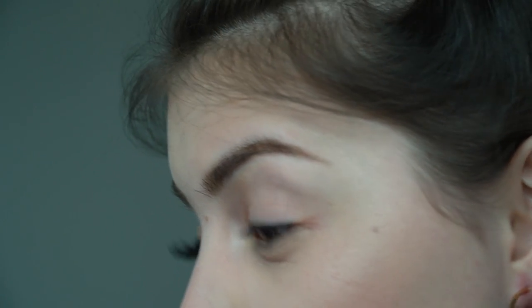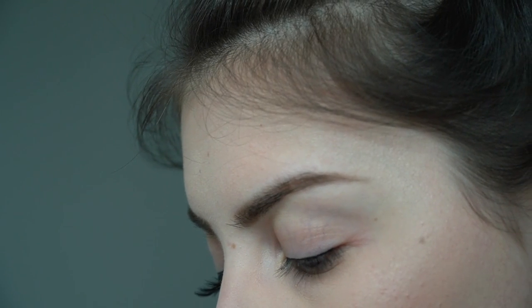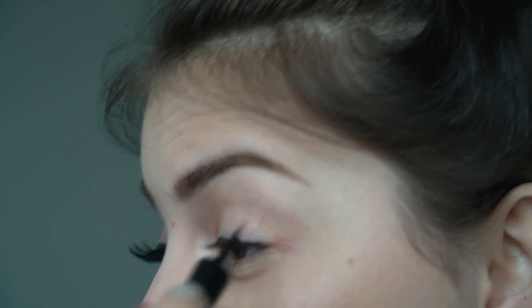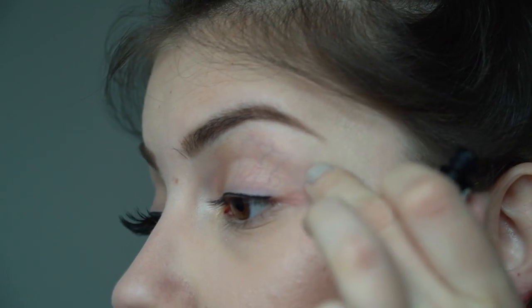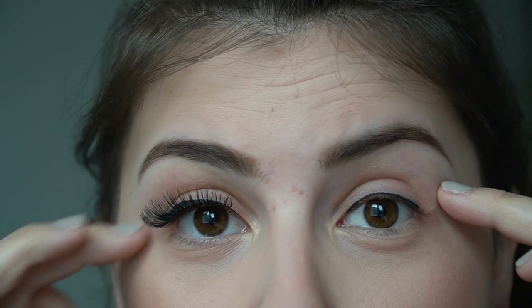So I'm going to take my eyeliner and I'm going to draw basically like a triangle, and I'm gonna do the outline first and then I'm going to fill it in. So the first thing I do is start the outer part. I kind of take a look at how the other one looks so I can see lengthwise how long the wing has to be.